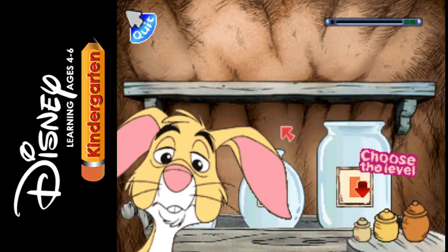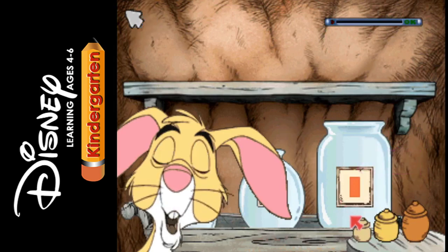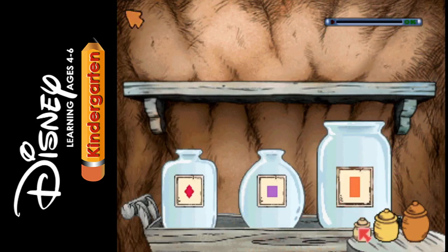If we learn our shapes and colors, maybe we can help Christopher Robin with his homework. All right, let's start sorting. The color of this shape is red.